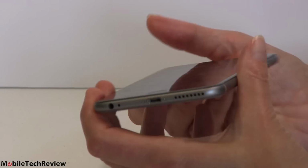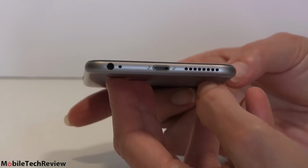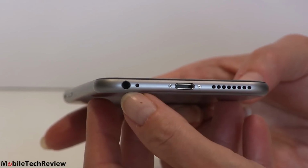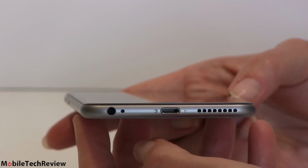Nano SIM card slot there with the usual pokey hole tool where you put it in your SIM card, and on the bottom, the lightning port. The single mono speaker, yes, just because it got bigger, Apple did not see fit to squeeze a second speaker in there. 3.5 millimeter audio jack, microphone hole right there. We have a secondary microphone on the front face.